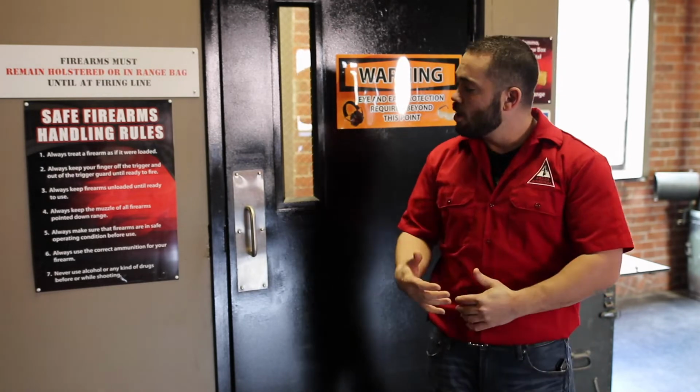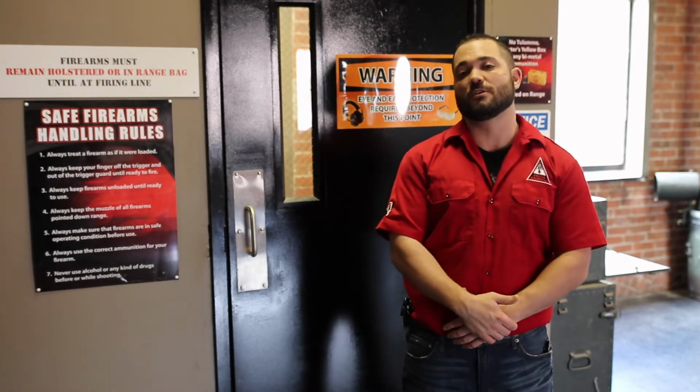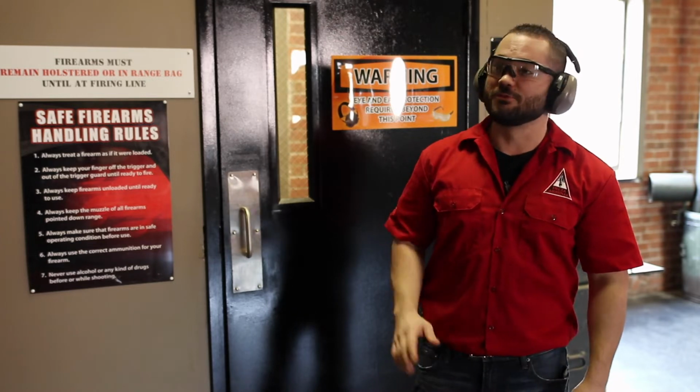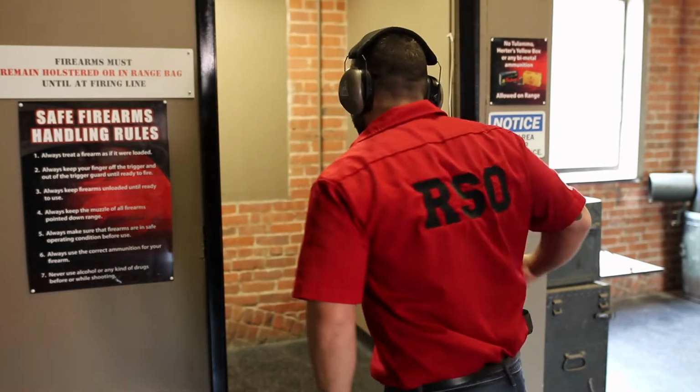Rule number 5, always make sure that the firearms are in safe operating condition before use. Here at Delta Arsenal, we conduct preventative maintenance on all of our rental firearms, as you should with your personal firearms. So I want to cover one more thing before we let you go today. Here at an indoor range, sounds are amplified tenfold, so we want to make sure we have proper ear and eye protection before going into the range at any point. Now that we know our weapon safety rules and we have our equipment, let's go inside and talk to John.